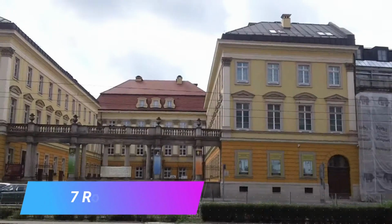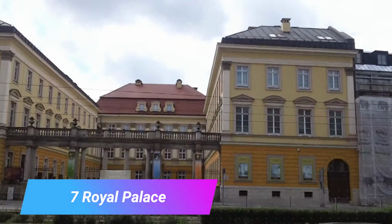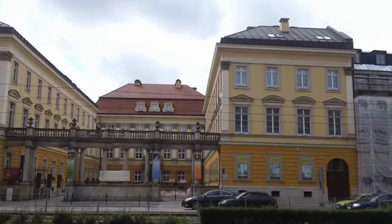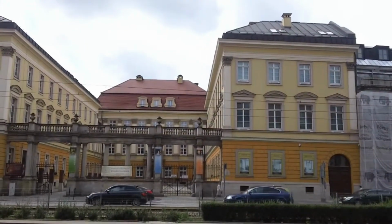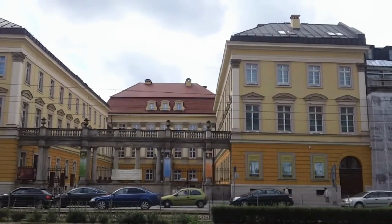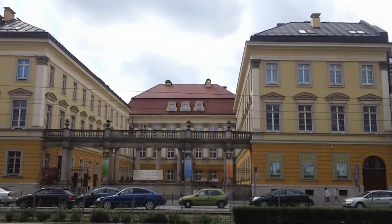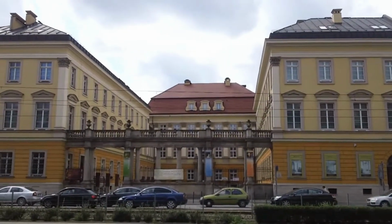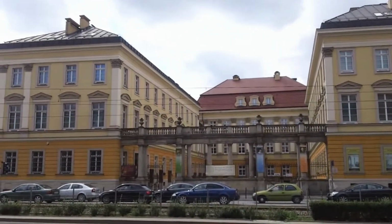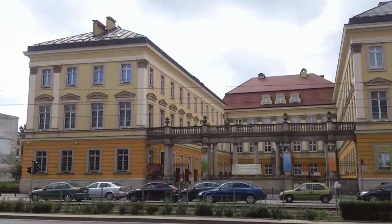Number 7. Royal Palace. Frederick the Great chose this Baroque palace as his residence after Prussia took over Silesia in the 1740s. Over the next century, each Prussian king would make extensions and add his own touches, from Rococo to Neoclassical and Neo-Renaissance. The building was badly damaged in the war, and after the most recent round of restorations became the venue for Wrocław's City Museum.